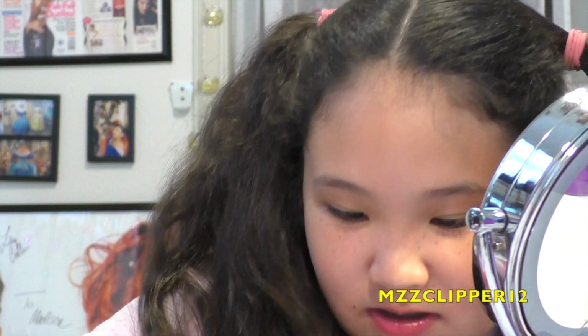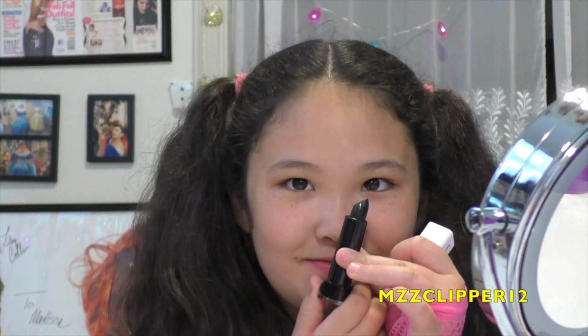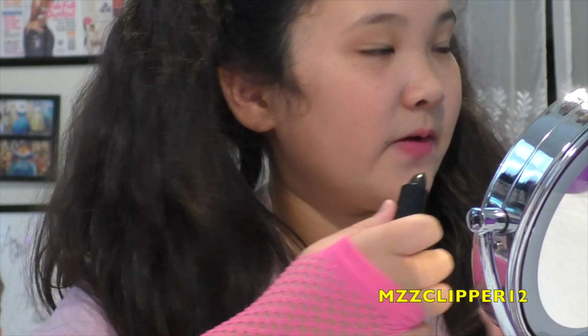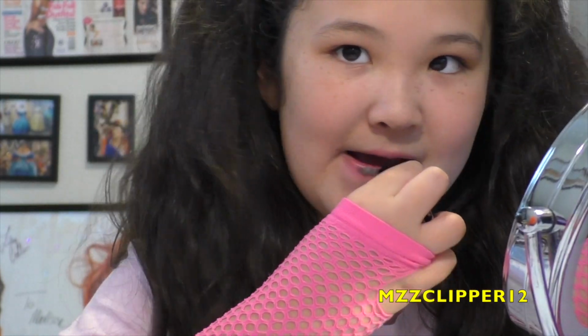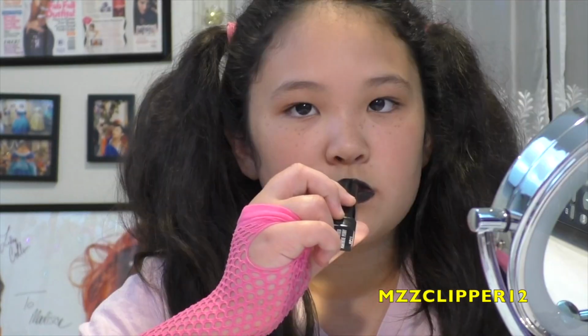So next is my favorite color of them all, Purry Panther. Okay, so this is the black lipstick. I think out of all of them, this is my favorite, the black one.